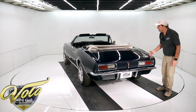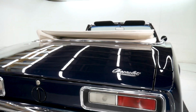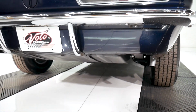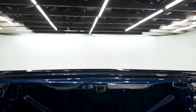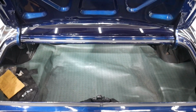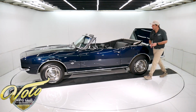Trunk fits beautifully. They tend to crack right here. This doesn't have cracks. Tail lights are nice. Bumper was replaced. Inside the trunk is real clean, all metal, all solid. It's got the shaker cans that convertibles came with. It's all painted nice. New weather strip, new rubber trunk mat, new well liner that the top goes down into.